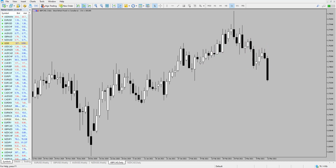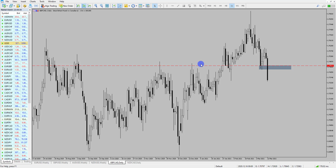Now, I'm not looking for anything drastically different here. What I would like to see is another pullback into the previous structure lows. So anywhere kind of in this area, the key low is around about 174.65. That kind of matches up with a nice little level running through here where there was resistance, support recently.